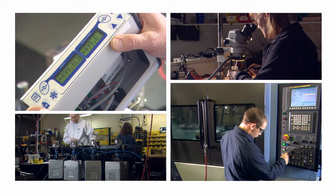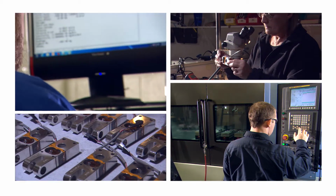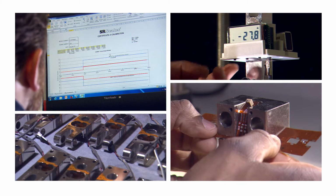Everything runs through a calibration process with NIST standard weights. Everything is documented at that point, cell serial numbers for the products, complete records on calibration, and then finally it's passed off to our quality control department for verification, and then on to shipping.